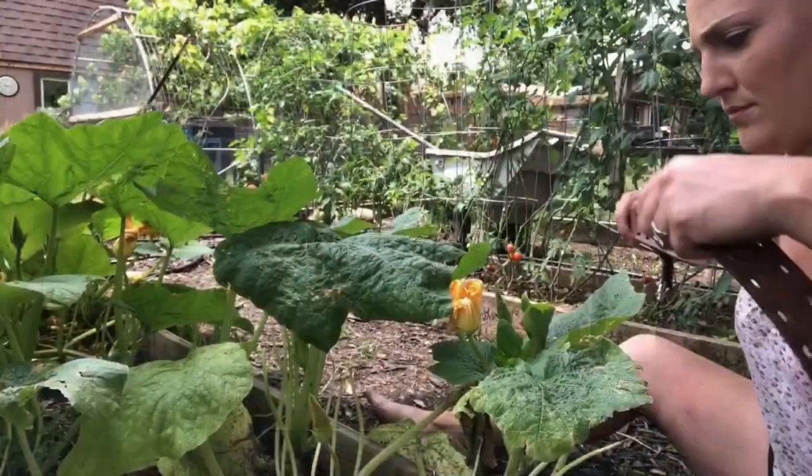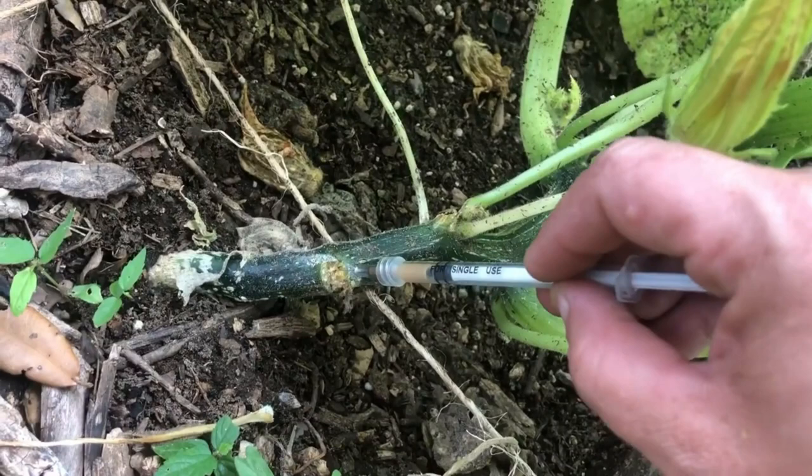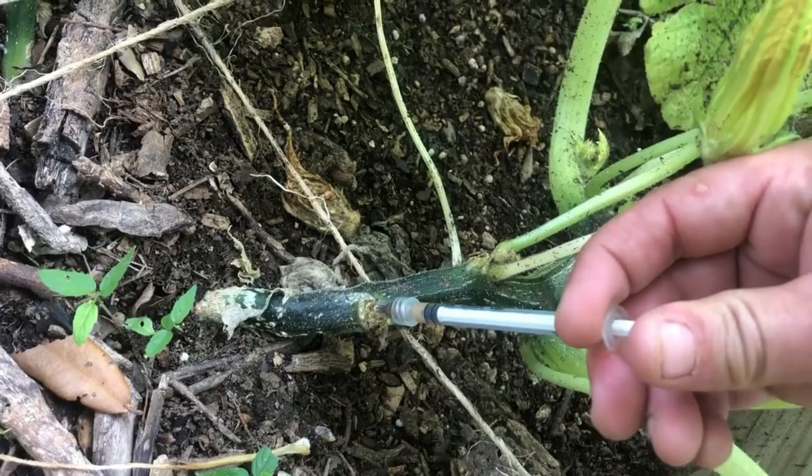At this point, if you do not hate squash vine borers as much as I do, I'm gonna use a belt for dramatic effect. Since I still haven't seen a squash vine borer, I'm purely just doing this for educational purposes. But I inject it right into the stem, and it is easier if you find a soft spot on the stem to inject it into, then it won't get so clogged up.